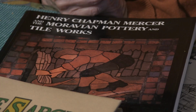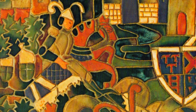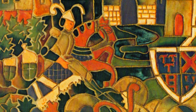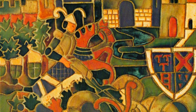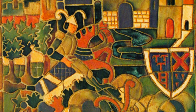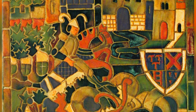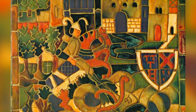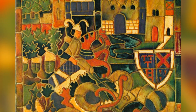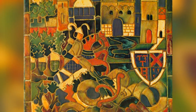Art scholar Cleota Reed has written the definitive study of Mercer and the Moravian tile pottery works. He drew St. George spearing this ferocious-looking dragon, and then he decorated the edges with shields. I'm not sure what the shields were about, but he used 3 of them in the whole fireplace, which would have been a medieval idea. And then a little village behind and jagged-looking foliage. And the theme he saw is medieval.